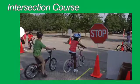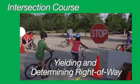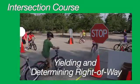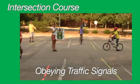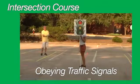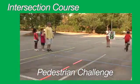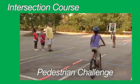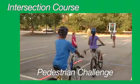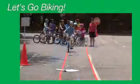Some of the more advanced skills learned on this course are yielding, determining right-of-way, and obeying a traffic signal. An assistant or student can work the phases of the traffic signal. This course also allows you to add complexity to the intersection by adding pedestrians. Pedestrians must practice safe crossing skills at crosswalks, while bicyclists must practice watching for and yielding to pedestrians.